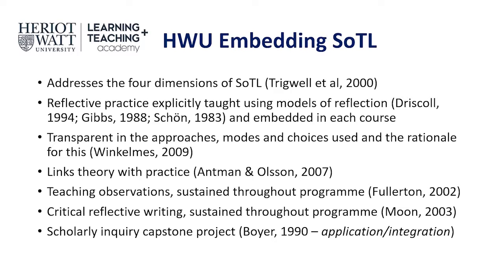So the reflective practice is explicitly taught, so we use either Driscoll or Gibbs's model of reflection. It's embedded in different ways in each course. We are transparent about the theory that we use, and we relate that to the practice of the students. We also have a requirement for teaching observations, so we have peer teaching observations and mentor observations, some of which are formative and some of which are summative throughout the programme. We encourage the students to have critically reflective writing. We sustain that throughout the programme in different ways. We attach it to literature and we attach it to theory, and then of course we have our scholarly inquiry as our capstone project. So really the courses at the beginning of the programme are all leading to the inquiry at the end of the programme.